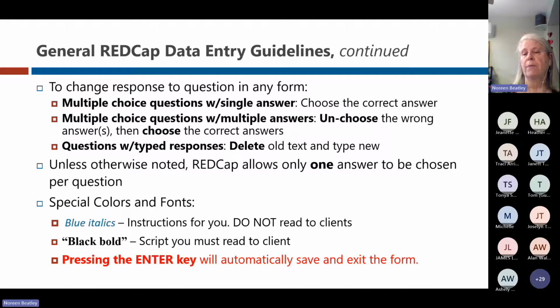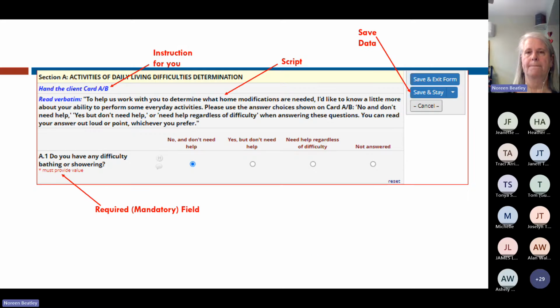We need you to read it verbatim because it matches how the questions are presented on data sets that we're going to be comparing the data to, you know, HUD, whatever data set we end up comparing it to. So we have to be very aware that it's being asked the same way. So this is kind of what it's going to look like. So the blue is instructions for you, black bold is script for you.